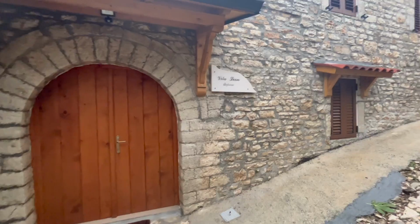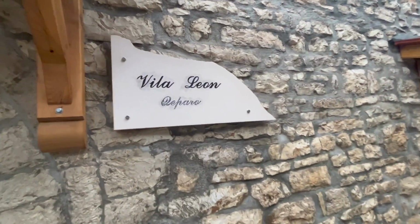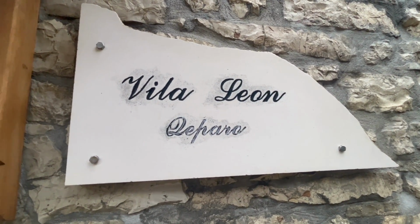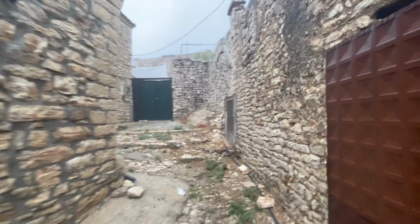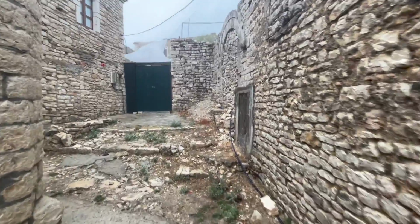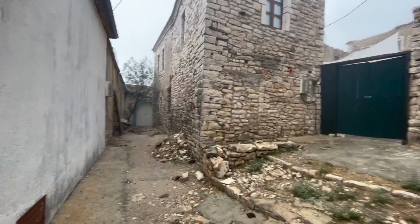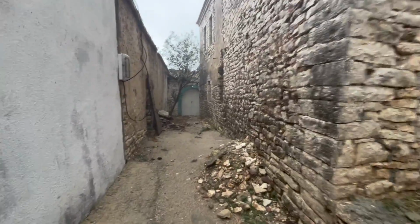Villa Leon, or Villa Leon. If they're Spanish, Leon. If they're American, Leon. But I've heard that this is a nice place. And look, nice doorway alert. Nice doorway alert.